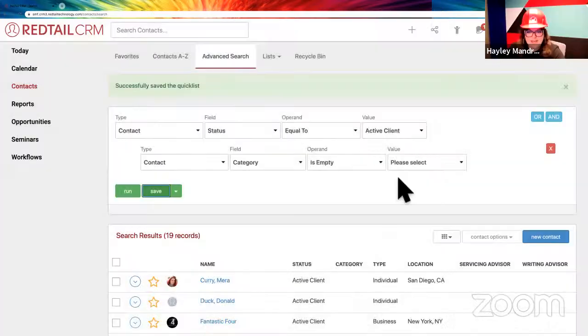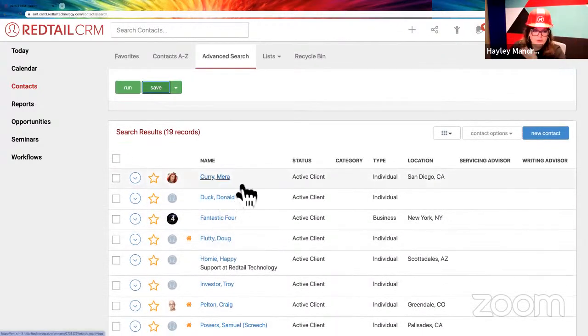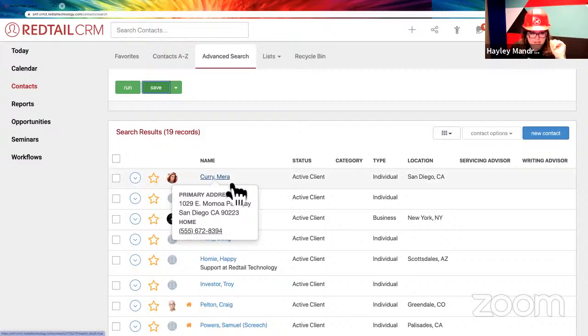Then we're going to save that list. And then what we're going to do is, I have no idea who Mira Curry is or where she came from. It's probably some movie character that Rick put in here. So I'm going to click into Mira, and this is my absolute favorite part.